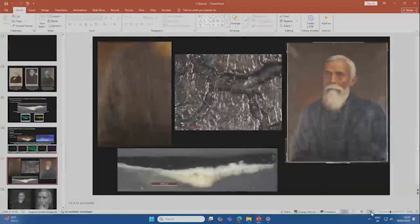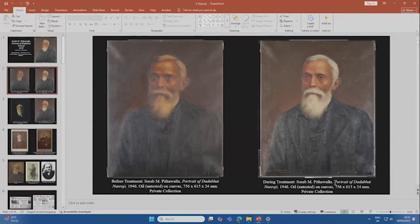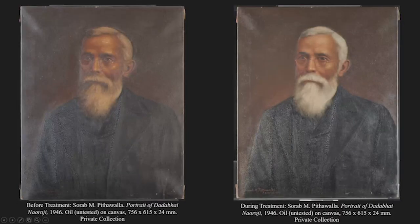No, that's an excellent question. I will just bring up the side-by-side of what we have before and after. So the painting was given to the India Club in 1946, and it hung there until a couple of years ago. And what has happened is not discoloration of the paint, but the accumulation of a thick layer of surface dirt on it. So the painting was displayed without glass in front of it, so it accumulated this surface dirt directly on the paint surface, and the paint itself was unvarnished.